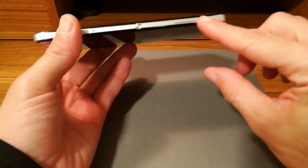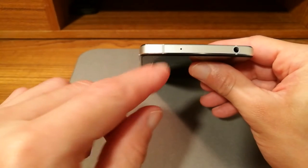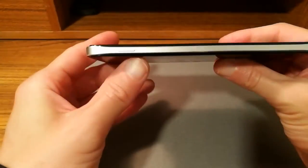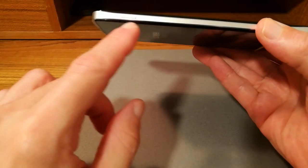We've got the volume rocker as well, up and down. Again, top of the phone, we've got the antenna line, microphone, 3.5 millimeter headphone jack. To the left of the phone, we've got the power button. And that's it to the left of the phone.